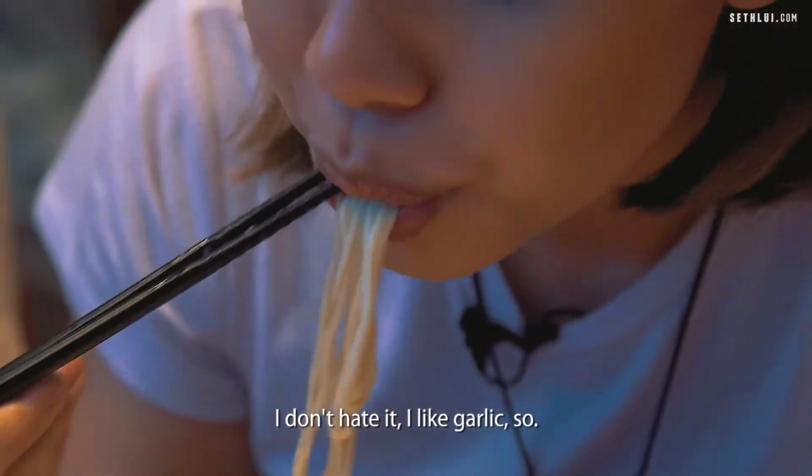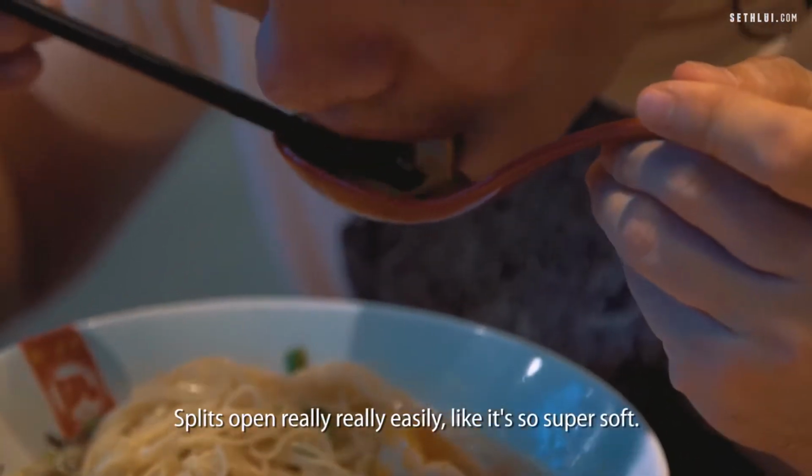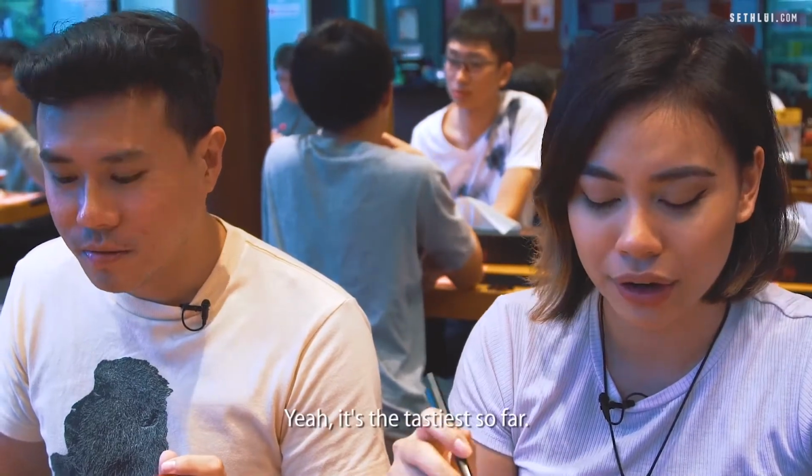I don't hate it. I like garlic, so. This is more on the heavier side for me actually. It's actually the best egg I've had so far. Splits open really easily. Like it's so super soft. That is the tastiest so far. Yeah, the texture is so good.